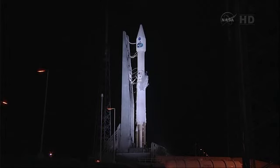And we're standing by in less than 30 seconds to go into our planned built-in hold, or rather the 10-minute hold that occurs at T-minus 4 minutes. And we're now at T-minus 10 minutes, 13 seconds, and counting. This is Atlas Launch Control.